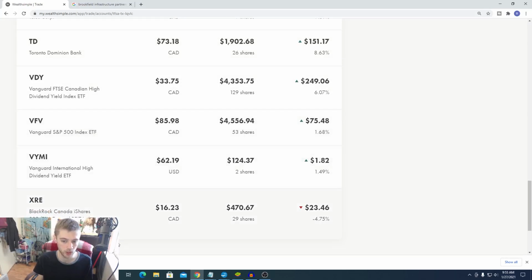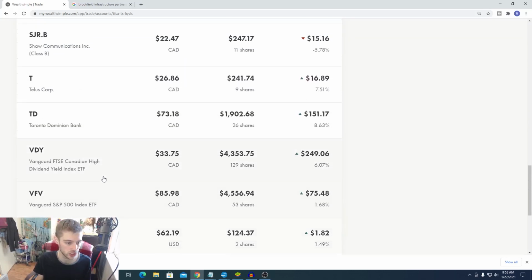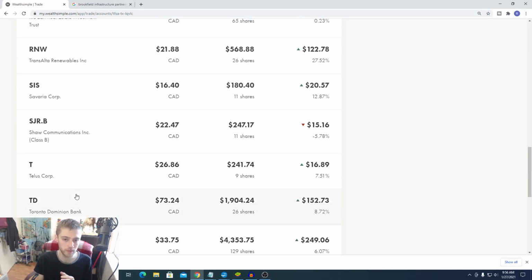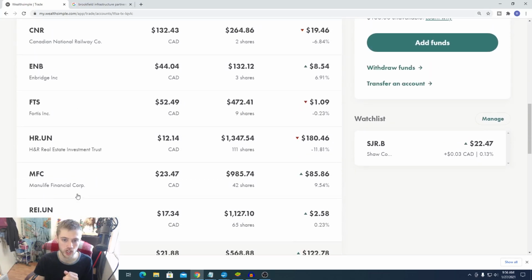Over time, I am looking to move some of these around and maybe just keep the two here. The big ETFs we have, like usual, are the S&P 500 and VDY. My approach to investing with this portfolio is basically to buy most of my shares in the ETFs on a daily basis, and whatever extra money we have, we can invest into a single stock. So before we buy the ETFs, we're going to be buying a share of a cool company.